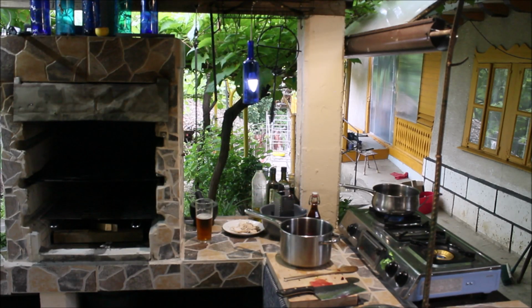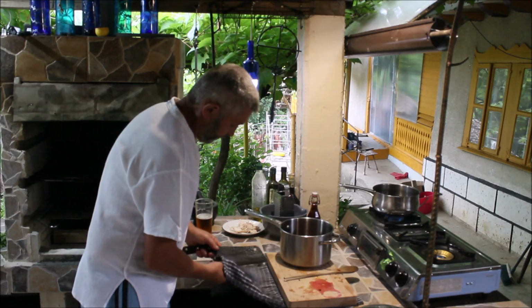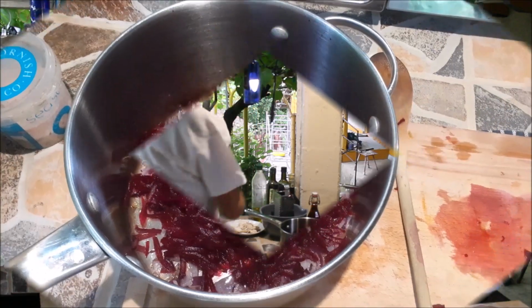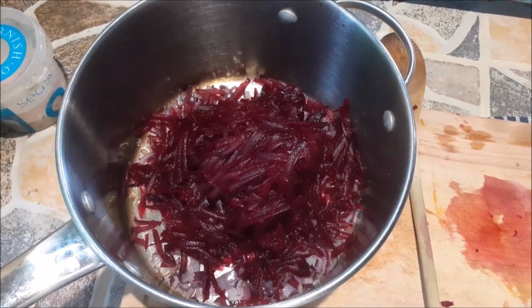Wash my hands again. Dex has decided there's an intruder somewhere. Looking inside the pot, this is just the beetroot and the onion. This will go back on the heat and then the stock added.